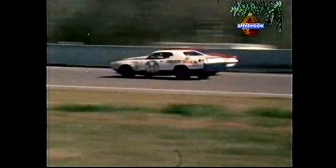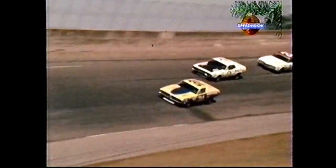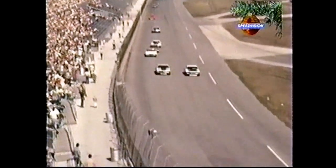Van Diver tries David in the low groove and passes him to take the lead away. Now Pete Hamilton is on the move. He also passes Pearson to take over second, forcing David back into third. Onto the tri-oval, Hamilton makes a bid for the lead and takes it.